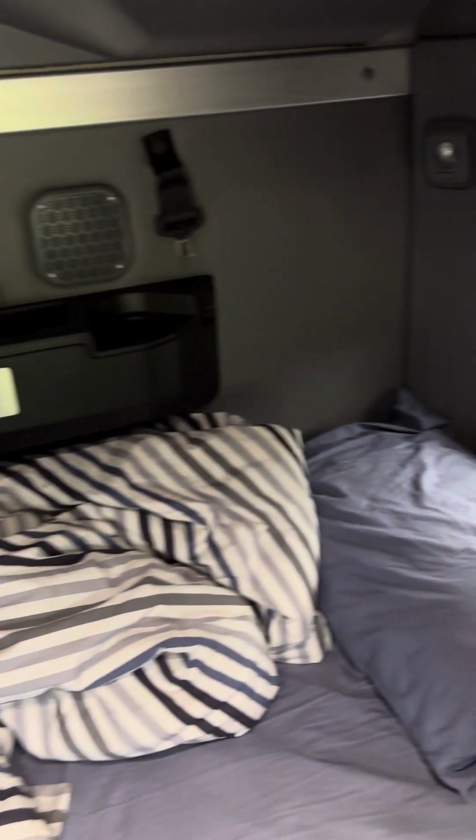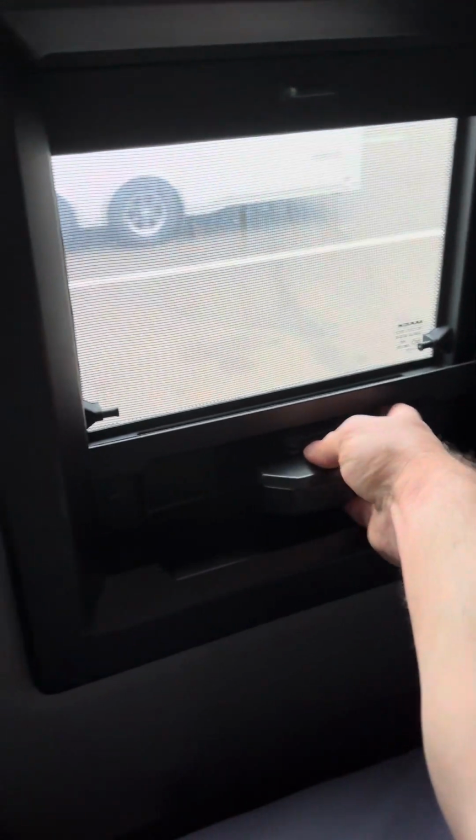There's a window on both sides at the back. Pretty easy to open. If I open both windows, I get fresh air and a nice cross breeze comes through.